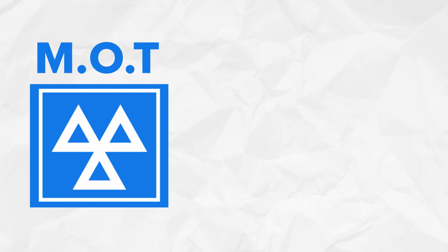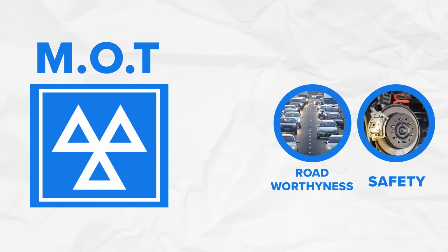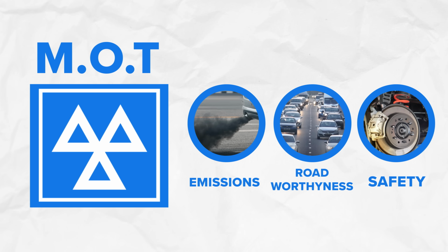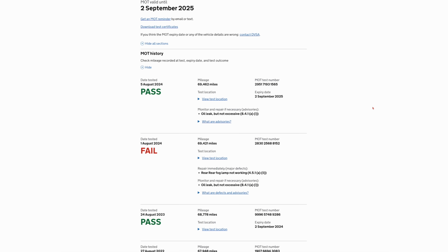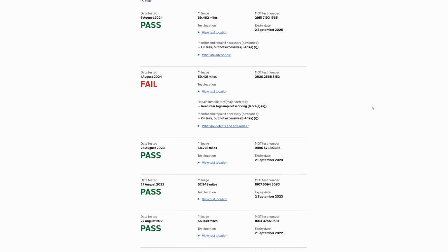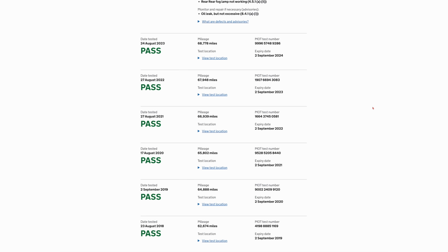The MOT is an annual vehicle safety, roadworthiness and emissions inspection required for most vehicles over 3 years old. When you're buying a used car in the UK, it's always worthwhile going on the government website and checking the past MOT history. You can look at reasons for if it's failed in the past, find any advisories, so things that need to get fixed that you probably want to look into. And you can also look at the past mileage for each MOT that was carried out, so you can use that to vouch the car's current mileage. Really, really handy. So this is the past MOT history for my Porsche 911 996.